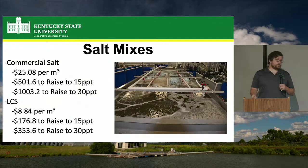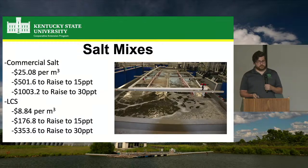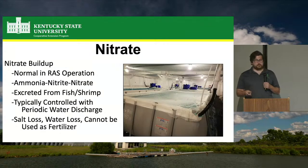Using the least cost salt mix, it's going to cost me about $9 per cubic meter. So to raise the whole tank to 15 parts per thousand salinity costs $176, or $353 to get it up to 30 ppt. That's about a 65% reduction in cost, which is huge, considering that a lot of times you're going to be getting rid of this water year after year.